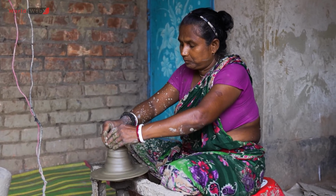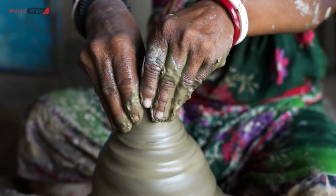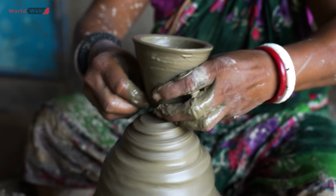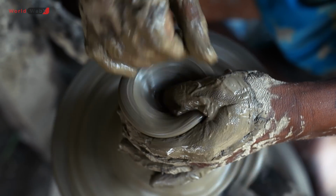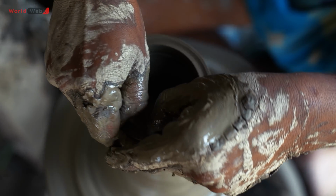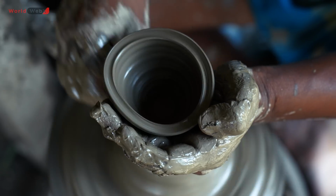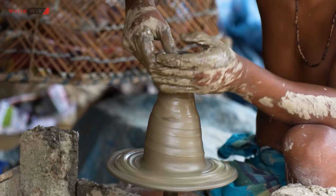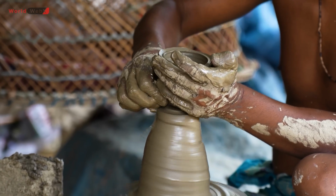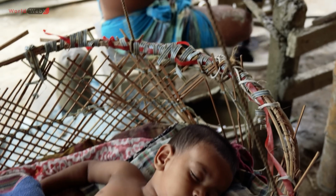Electric motors have made the work of potters much easier. But even with a motor, it is not possible to give a practical shape to ordinary clay without the skill of the potter. In the video, we see a potter making small pots of curd. To know how sweet yogurt is made in these containers, you can watch our sweet yogurt video. The techniques you see they are using now are actually pretty ancient, passed on from generation to generation, from families to their children.